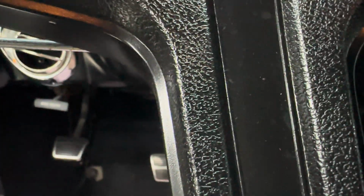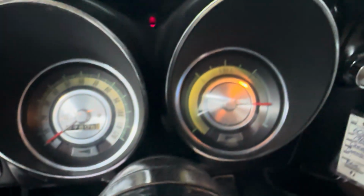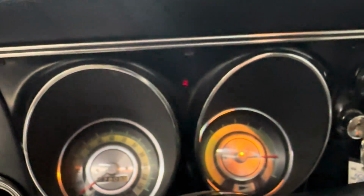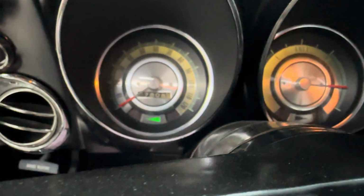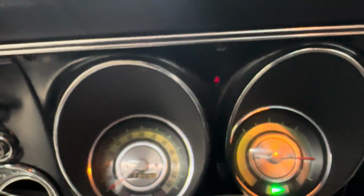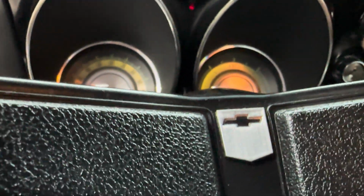Radio lights up, horn works, wipers work, dash lights work. The gas gauge is not working, but I had to look at the sending unit, the wire on that. Left turn, right turn signals both work. Cigarette lighter works.